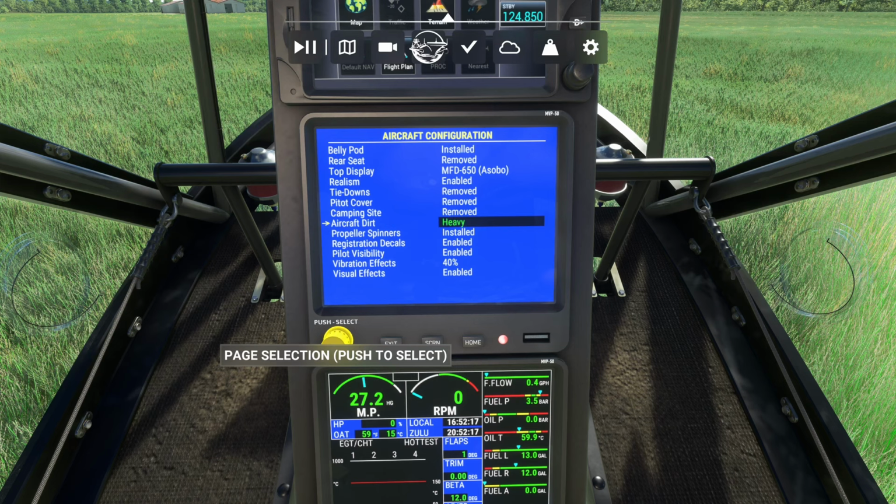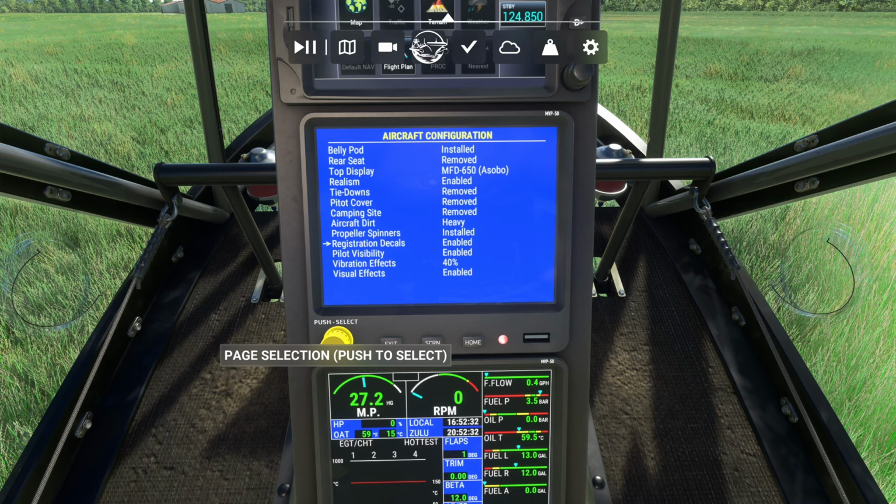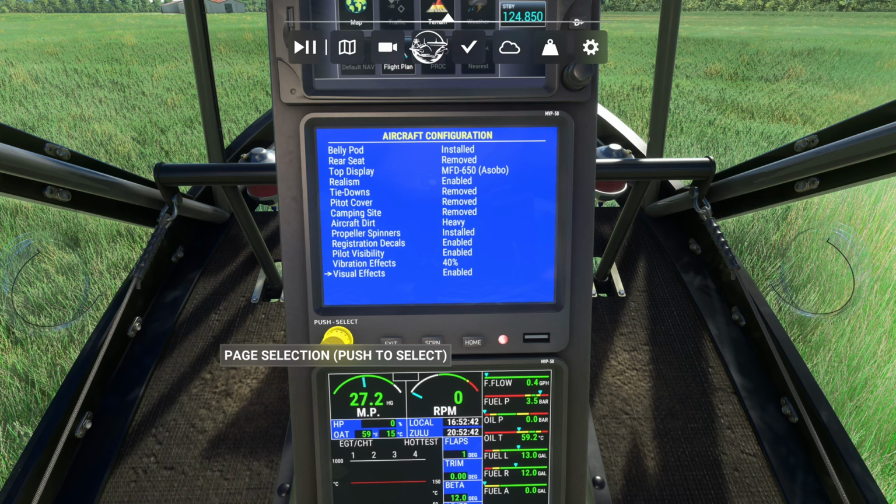Propeller spinners are self-explanatory. That's just a little tip on the propeller up there, okay? Registration decals are on the back. That just is going to say, like for me, it says Fast Times for my Fast Times Bureau. Pilot visibility enabled. Vibration effects, I like it 40. That's up to you. Visual effects enabled. When I say visual effects, they're legit, guys. We're talking about dust, which you know I love.